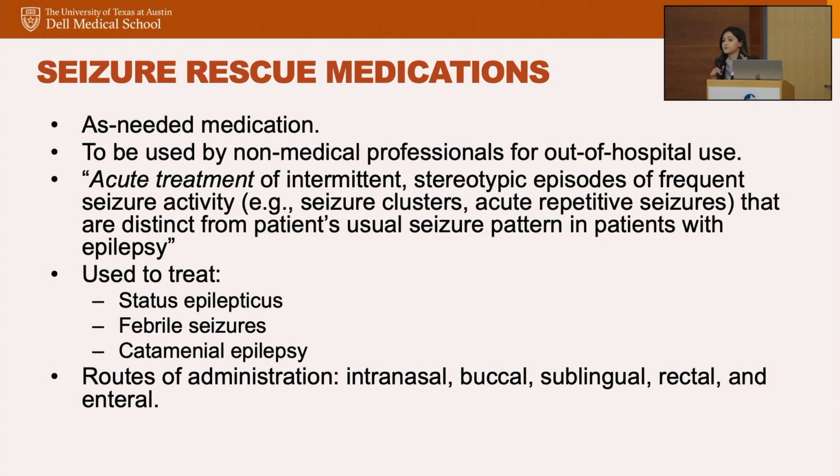This may be much easier in patients who have infrequent seizures, but with patients who are more refractory or may have more frequent seizures, this becomes a little more challenging and a little bit more of an art, where you have to figure out what's a pattern, where to set that parameter, when to use the rescue medication at home. So the rescue medications can be used for status epilepticus, febrile seizures, catamenial epilepsies, and they're available to be administered intranasally, buccally, sublingually, rectally, and enterally.